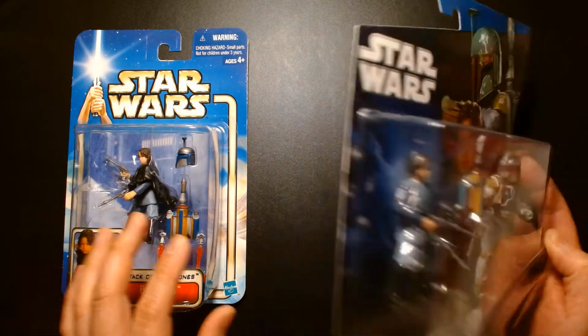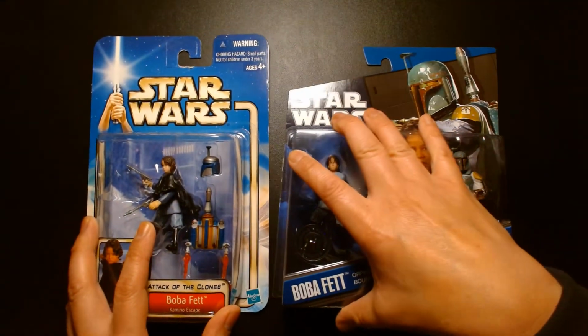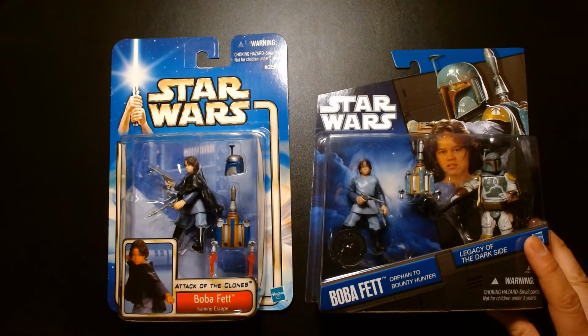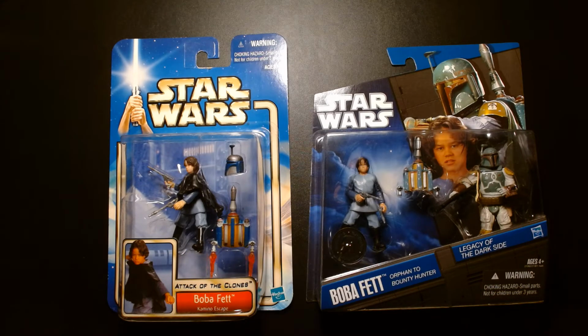Very cool figure. So yeah, this is kind of like a short look at some of the different Boba Fett figures we've gotten over the years. And in this video, more specifically, we're taking a look at Kid Boba. Kid Boba is a really cool character. I loved his appearance in the Clone Wars animated series. It was really cool, especially when they explored his relationship with Hondo and some of the other bounty hunters. And I'm really excited if he appears in the Book of Boba Fett.